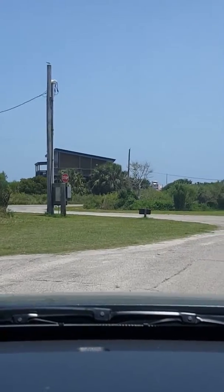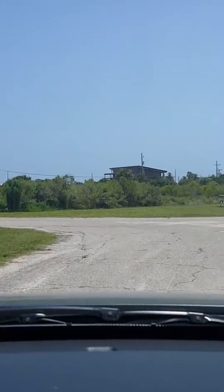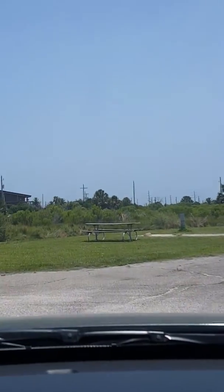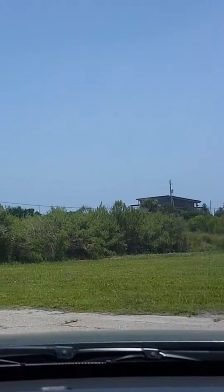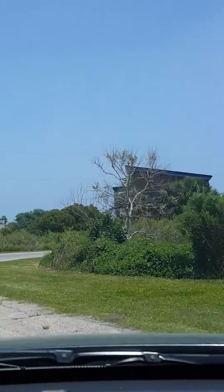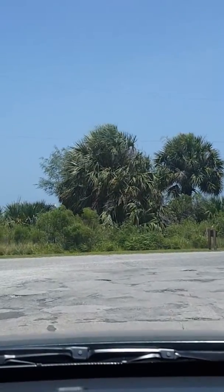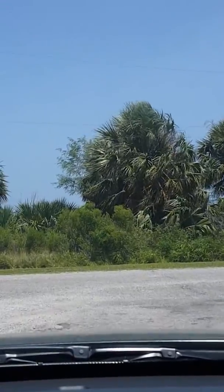It's kind of nice. The park has facilities to throw away trash in each loop, except the RV loop does not have bathroom facilities.